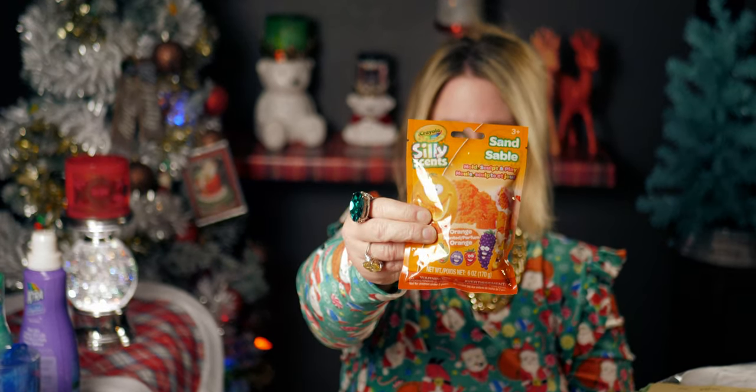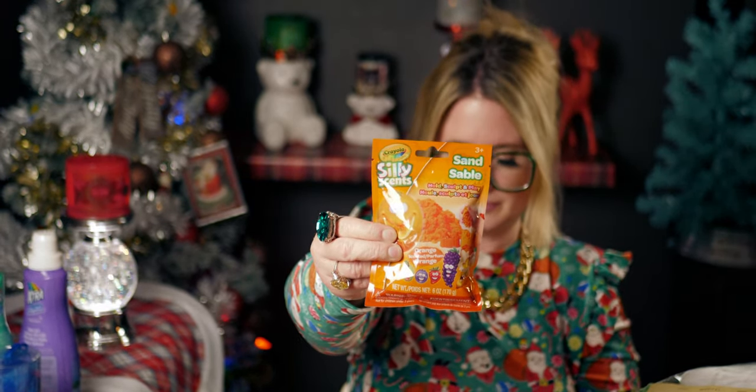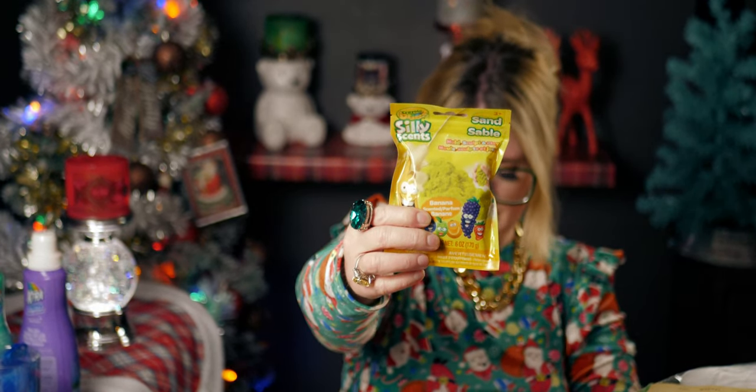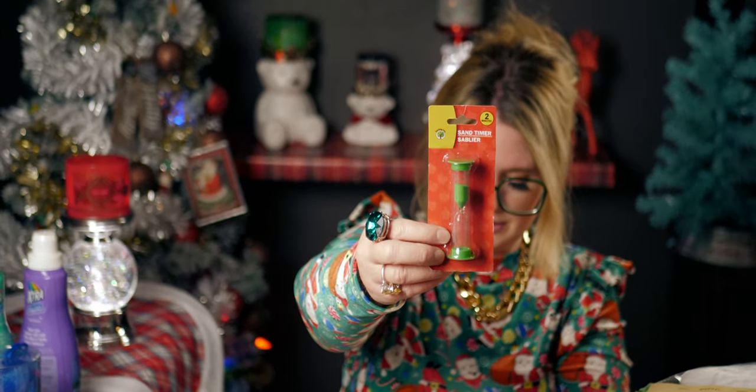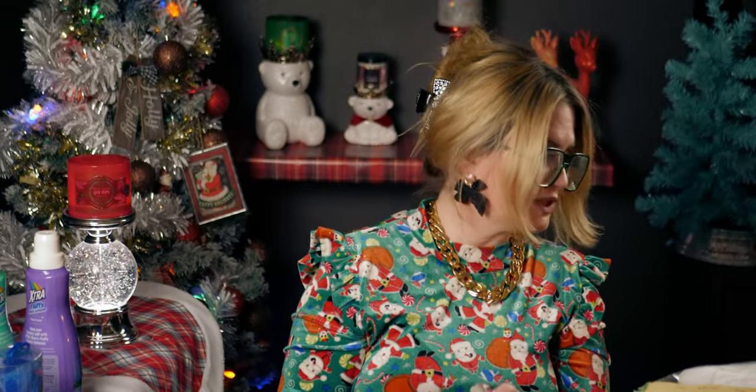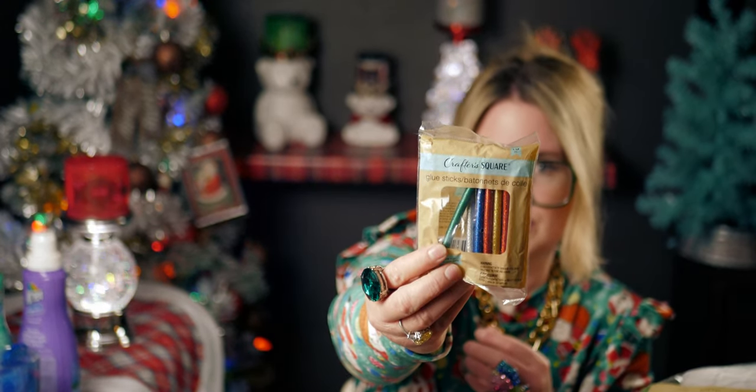Also, I picked up the Silly Scent Sand. This is amazing. This is name brand Crayola. This is the orange scented one. Hold, sculpt, and play. And I also got it in the banana scent, there's the back of it. And I also got the timer, you know, the little hourglass timer. And the last item, I think this is last but not least, I ended up getting the glitter glue sticks. So yeah, this is really fun too.